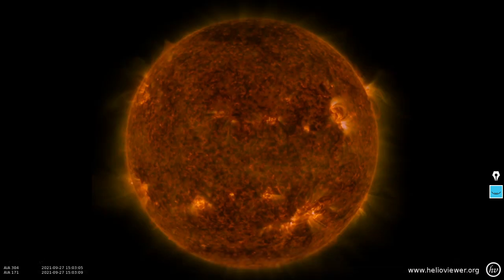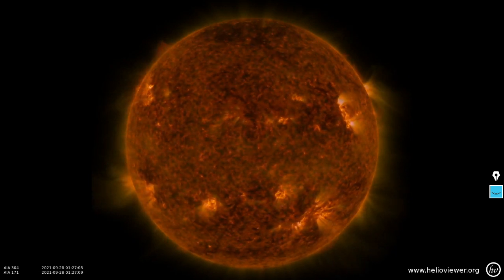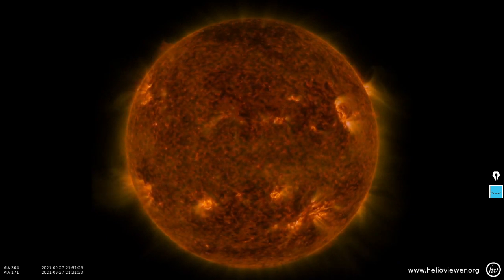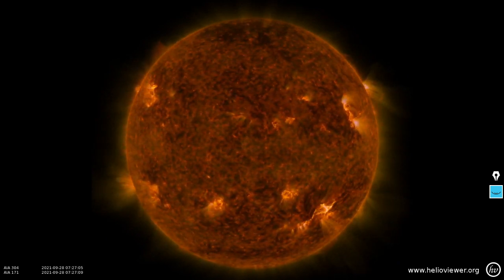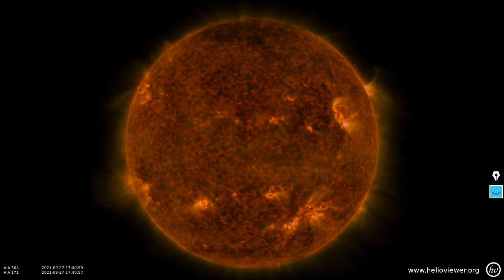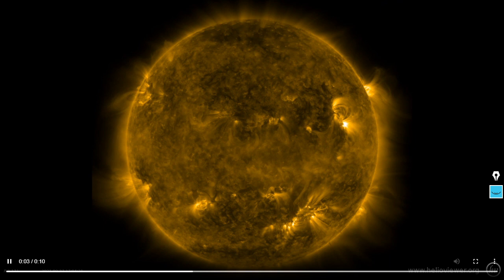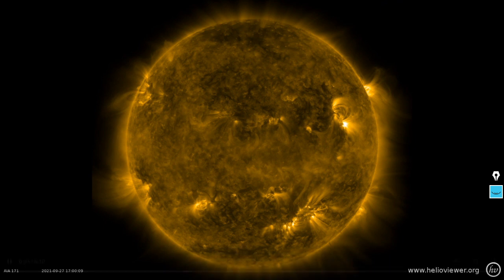And choosing facts over fraud. Choosing observations over nonsense. Choosing information over imagination. This is a composite view. This is 304 and 171 angstroms. We'll close out today's daily space weather video at 171 angstroms. My personal favorite wavelength.